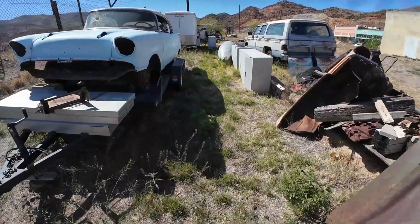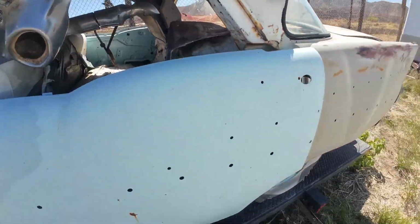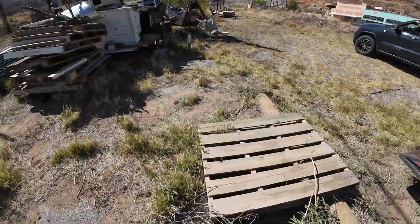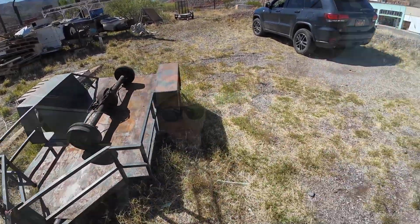All right, little detour here. This is the part of the yard that the El Camino came out of. Amazing. Got one of these laying around. The El Camino was right here, parked up for years. Right here somewhere. I think it was kind of where this trailer is, 9-inch.